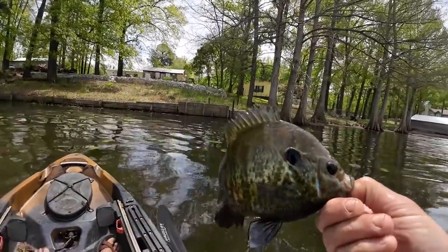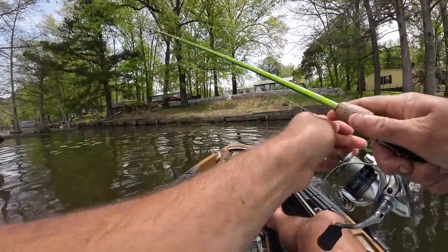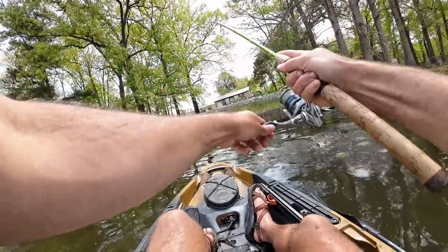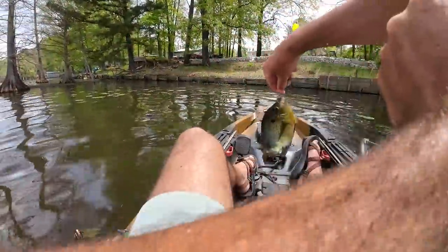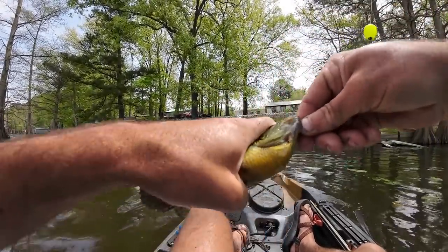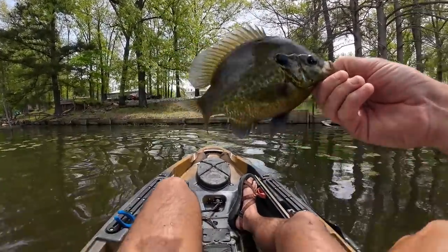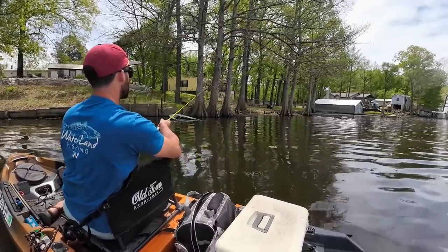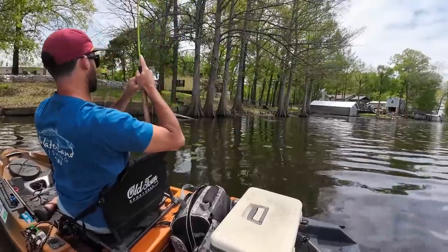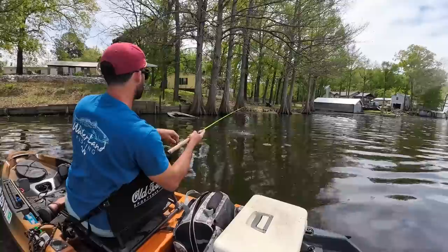That's a big one. That is a big one. Got him. Big one. Oh gosh, big hybrid. Another big, thick hybrid. I mean, big and thick. That's amazing. Big old hybrid. There we go. Big one. Stay on there. That's a big fish.